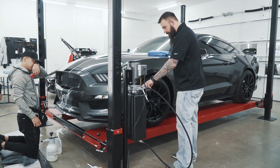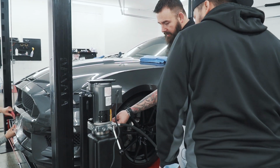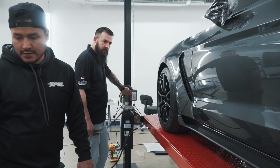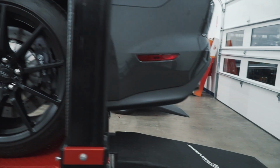There's an adjustment on the front here for how much hydraulic fluid it gets. So, oh, okay. I just put that in. Did that work back there? Yeah, that one fell in. I'm gonna set it down just a little bit.